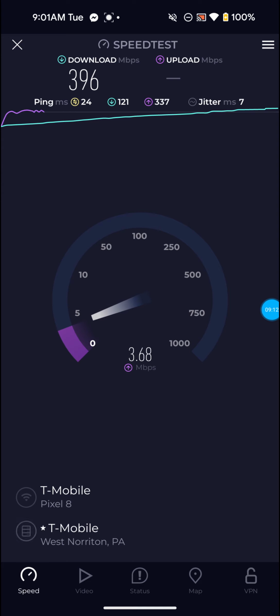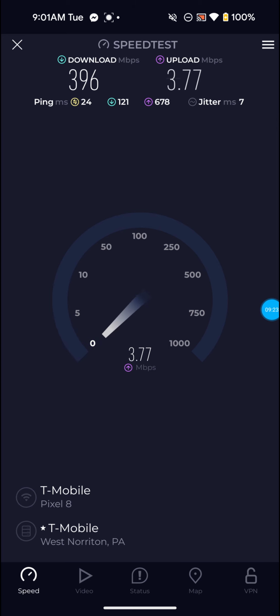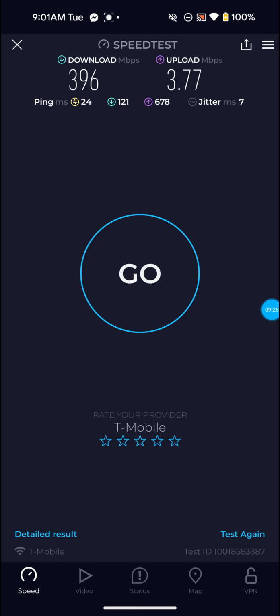But if it's going to be this inconsistent, I don't know. I don't really want to jump ship until I get the waveform antenna back. But if it does this with the waveform antenna, I'm probably not going to keep them, because I don't know what's been going on with them, but they haven't been consistent recently. With the network, I don't know what's going on.